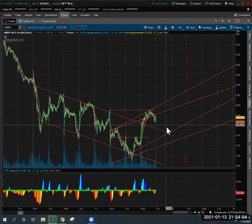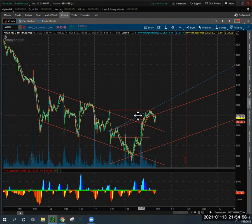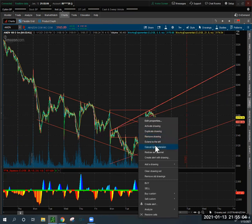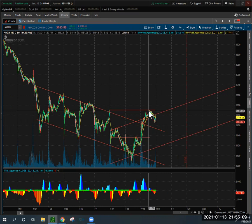So let me get rid of this line I just drew, and let me get rid of this extension. Nope, that's not what I meant to do. Cancel right extension. There we go. Okay, so similar highs here.